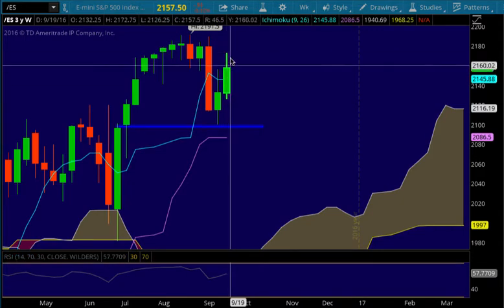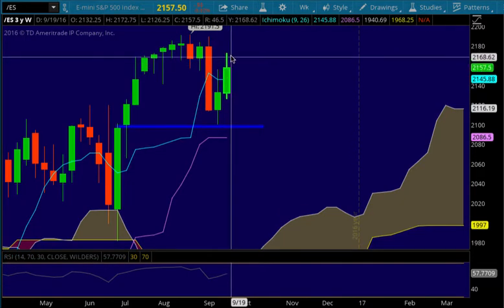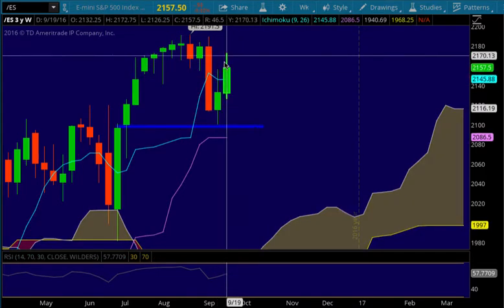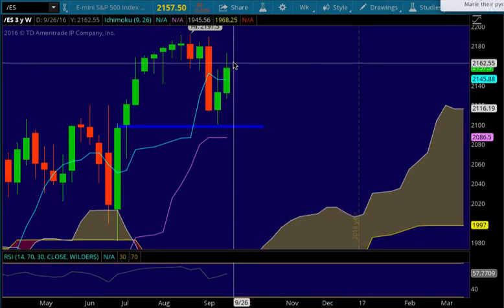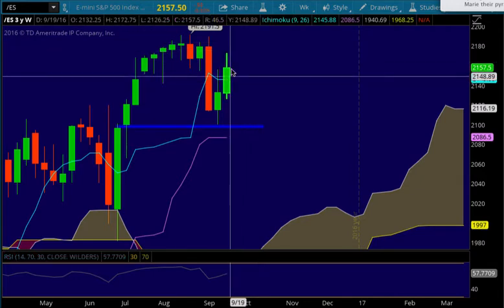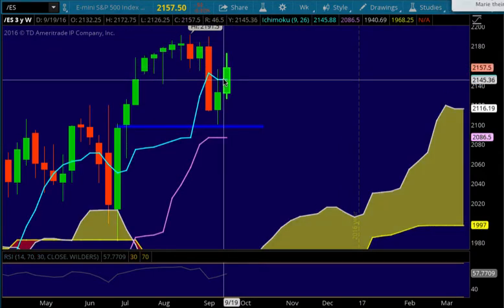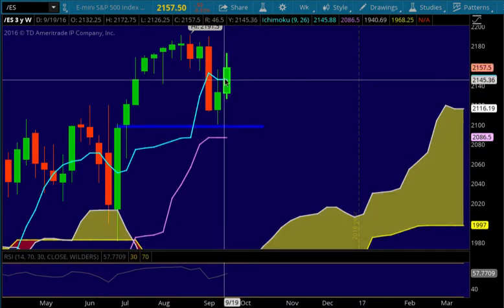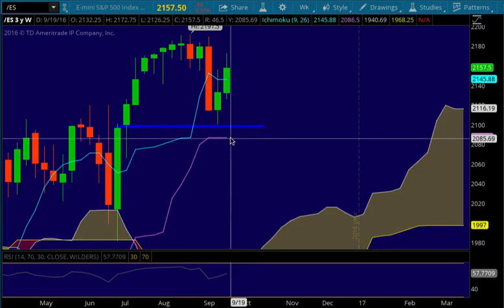We do have a bit of a topping tail, so we're going to see whether or not we can maintain the bullish status. The Tenkan-sen is flat at 21.4588, so look for that to act as support if we do get some selling. If we do get below that level, then we will be back into this range between the flat Tenkan-sen and the flat Kijun-sen below.